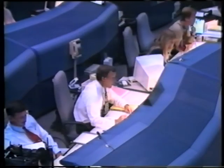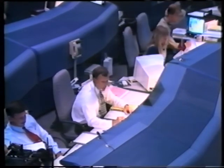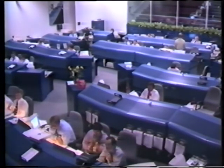Columbia's speed is down to 5,200 miles per hour. Columbia, energy, ground track, and nav are go. Copy. Columbia's altitude is 86,000 feet, range 77 miles.